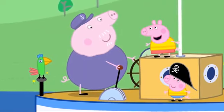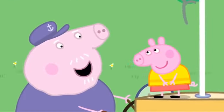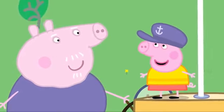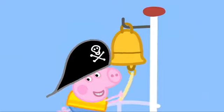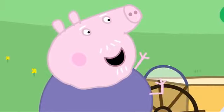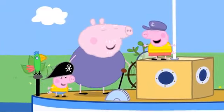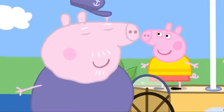Grandpa, can I be the captain, please? Okay, but as captain, you must wear this hat. Now Peppa is the captain, and everyone must do what she says. Ring the bell. Turn that wheel. Aye, aye, Captain Peppa. Jump up and down. Captain Peppa is a bit bossy. Perhaps I should be the captain again.